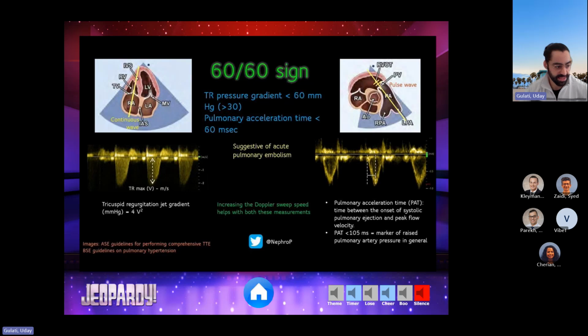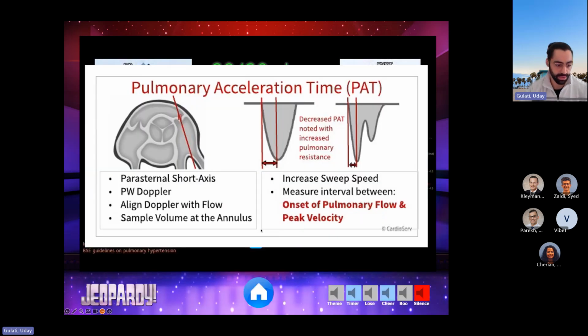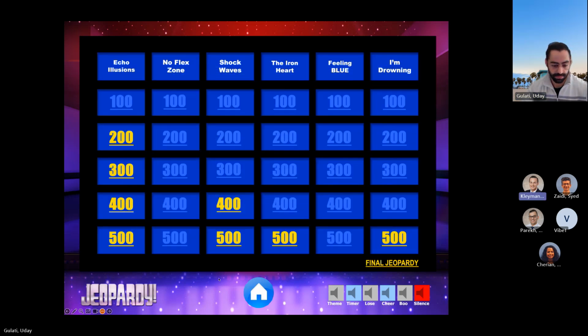I think we don't see this as much being used just because it's hard to get that pulmonary acceleration time. But this is all to say that we should absolutely be using echo to diagnose PE, even when you don't see a clot. So just for frame of reference, acceleration time is just a fancy way of saying how fast that jet gets to its max velocity.